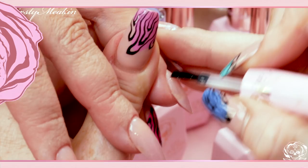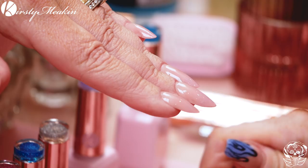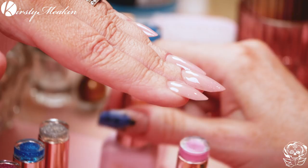Right, so on these two nails, we are going to use a background colour, which is going to be Damian, and is number 29 Summer? Yes. So we've got Summer and Damian.